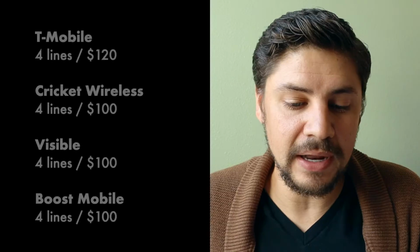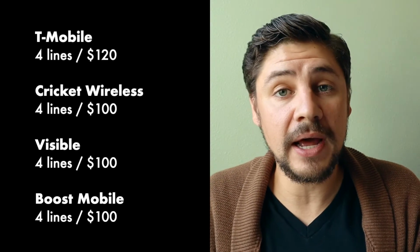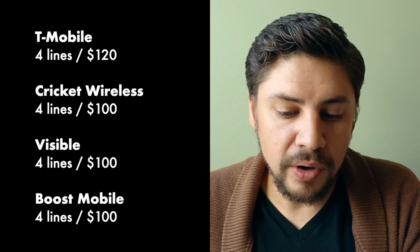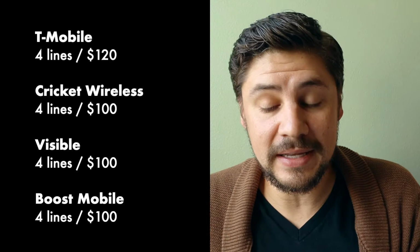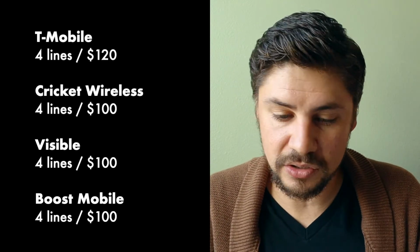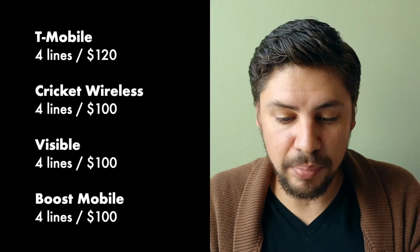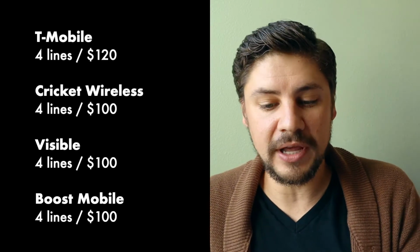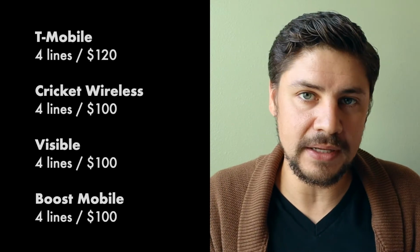I'm gonna rattle off a few of the best family plans that I found out there right now. T-Mobile is offering 4 lines for $120. That's with that auto pay discount though. Cricket Wireless, you get 4 lines of unlimited data for $100. It's just $25 a line with Cricket. No hassle, super simple. Visible, same price if you do the prepay. Boost is the same when you switch carriers. It's that $100 for 4 lines. And more on these smaller carriers in the next tip.